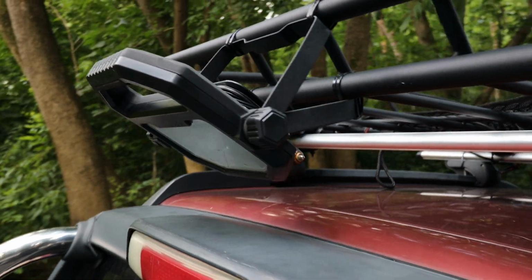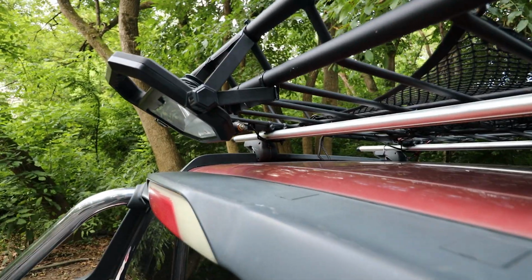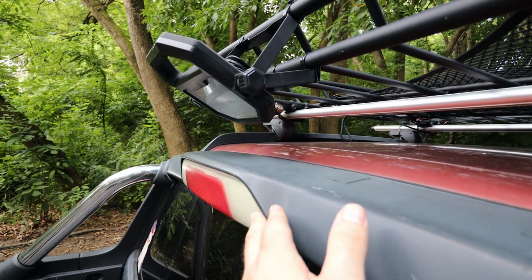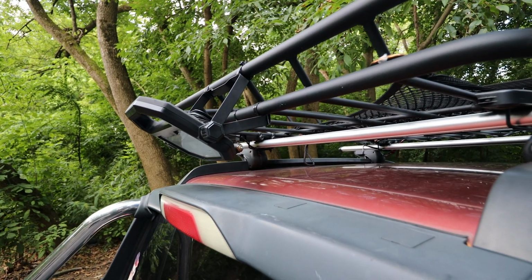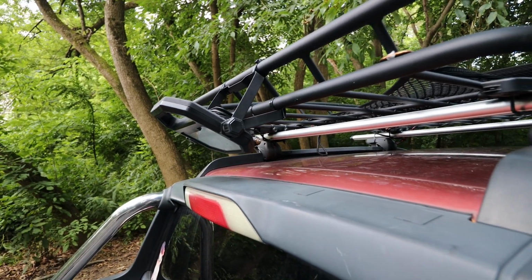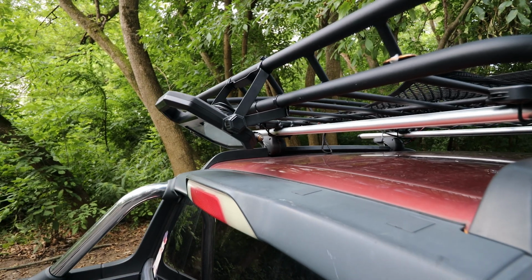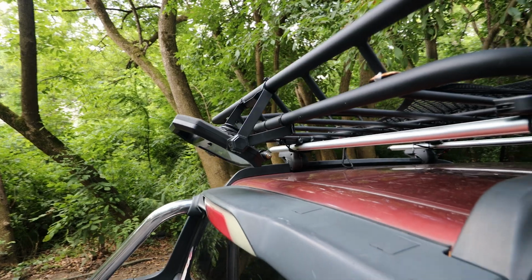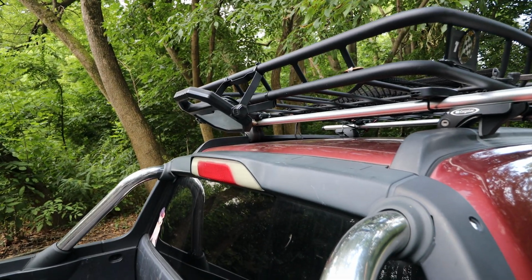One of the last modifications that we have is a rear light mounted on the back of the rack. This has been very useful for lighting up the bed, because the factory bed light here, it's a cargo lamp, isn't exactly the brightest, especially for loading or unloading in really dark conditions. So a rechargeable plug-in LED light that is waterproof is very useful for such usage of cargo at night, and it has come in very handy many times.